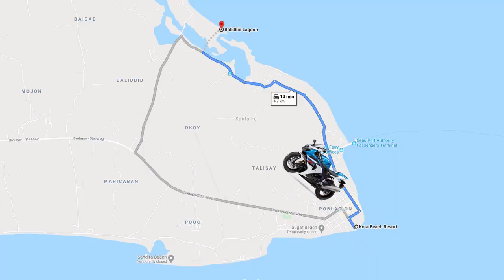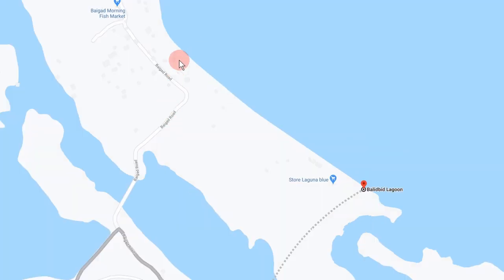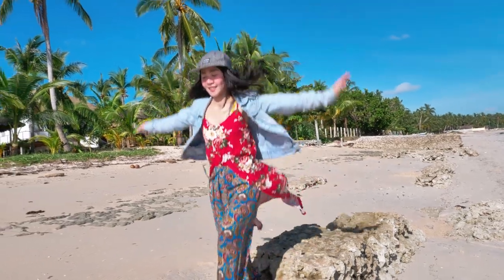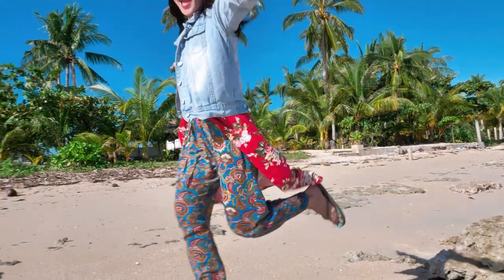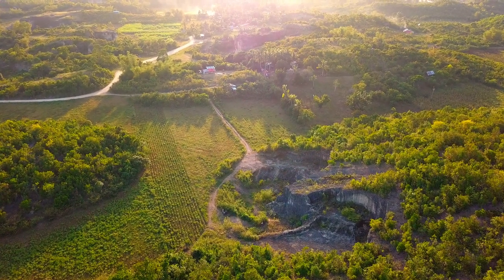To get to Balidbid Lagoon, drive toward it and go over the little bridge. Once you reach the ocean, just stop and start walking to your right until you find the beach. Keep walking to get to the lagoon. By the way, it was low tide when we went. It normally looks like this. Mamma mia! Oh my gosh, guys, that's it.